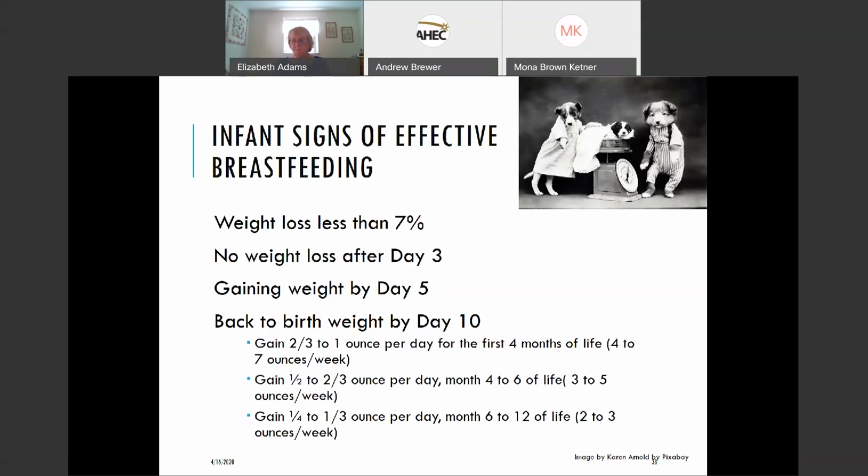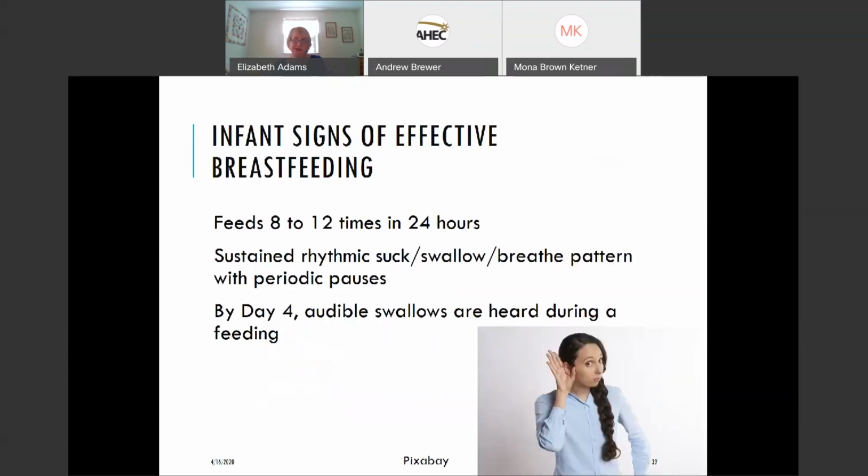Then you'll notice around 4 months of age that weight gain starts to slow down. It's then 3 to 5 ounces a week. And then after 6 months, it slows down even more, down to 2 to 3 ounces a week. Weight gain is a good way to let parents know babies are getting enough. The other things we look for when we're talking to our parents is how many times a day is the baby feeding? And it should be 8 to 12 times in 24 hours.